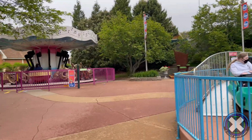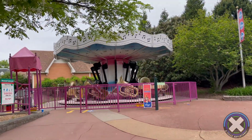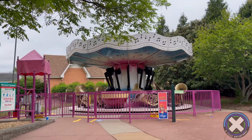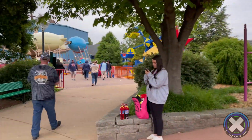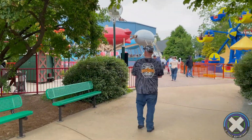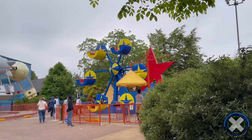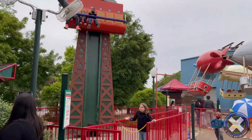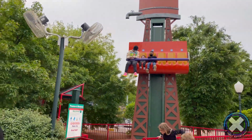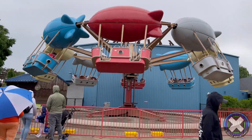And then this has been here ever since I was a kid. It used to be Bugs Bunny's musical carousel, but now it's just back to the original carousel that it was before Six Flags got it. And then that little kids Ferris wheel has also been here for 31 years. But this used to be Sylvester and Tweety's Bounce and Pounce. And those used to be back by Mile High Falls.